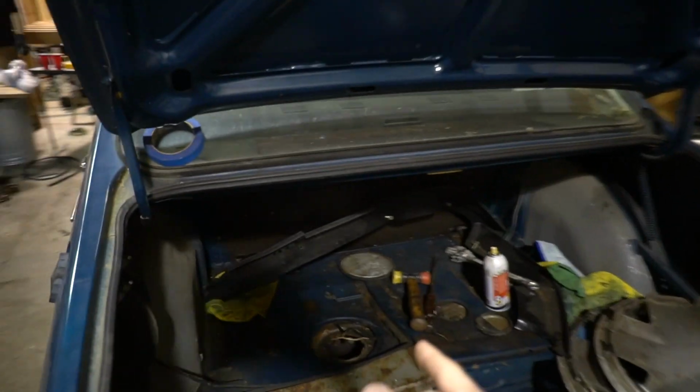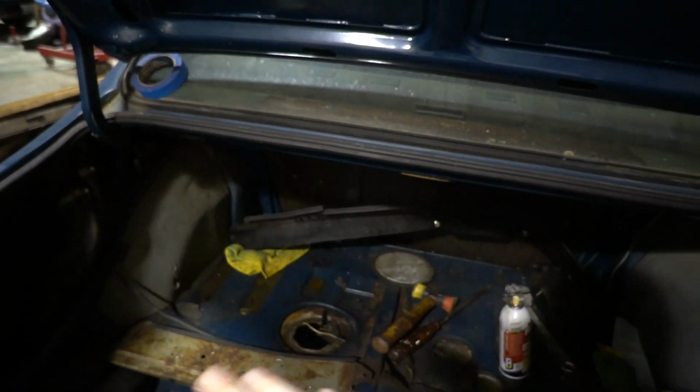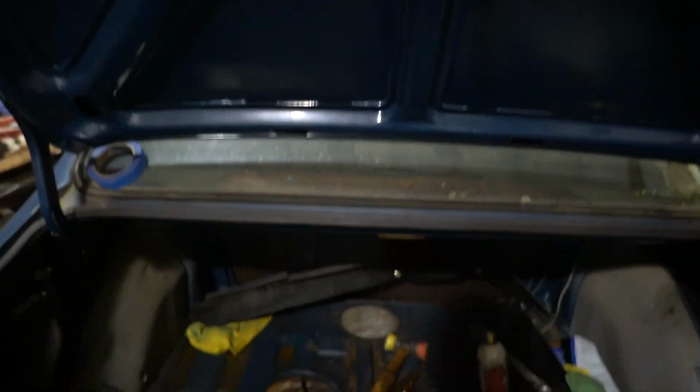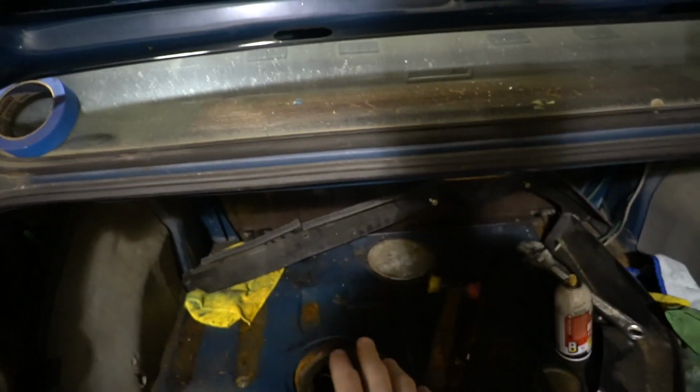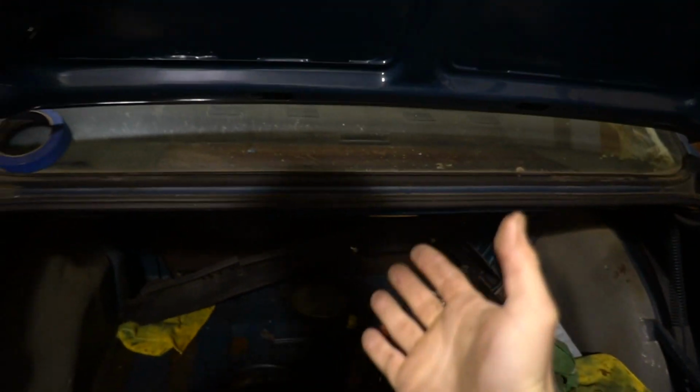Fuel lines are all cleaned out. Okay, so all the fuel lines are cleaned out. So it has, you know, a clean delivery system to the motor itself. So putting a new fuel pump in will allow fuel to be fed to the motor.